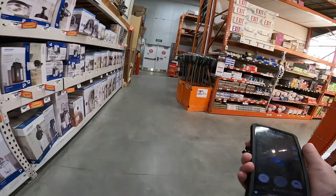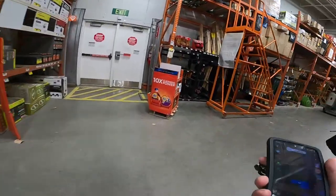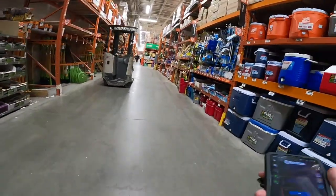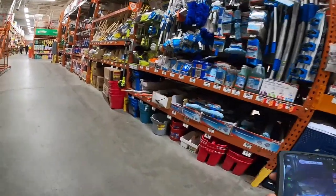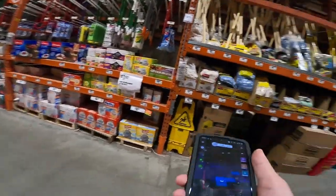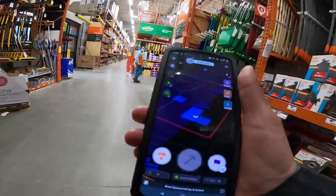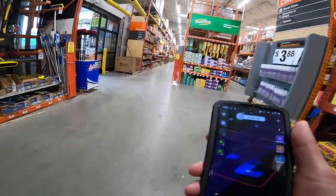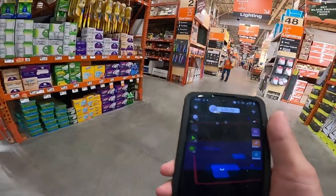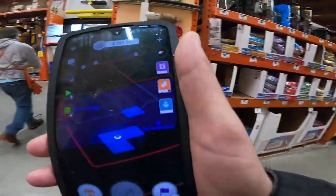I need to ask for it. Was that something? Okay, here comes cleaning stuff. Glass cleaner. Actually, trash bags. Okay. More stuff there. Maybe actually fertilizers.